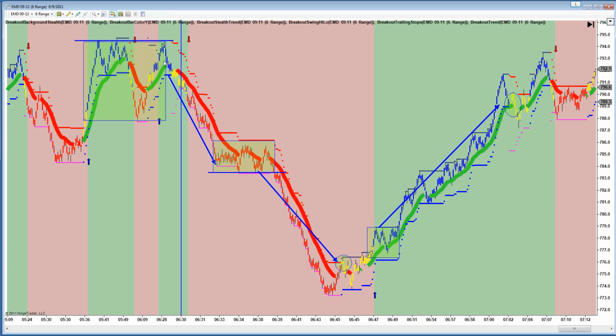Yeah, we want to avoid those head fakes right around the open, and you can see quite the opposite happened here. It flipped and rolled, and then you got some yellow bars, and it just broke down big time right here.